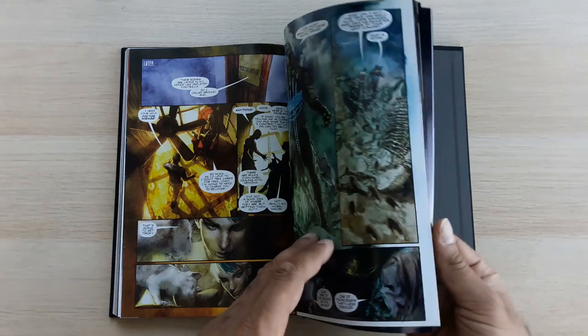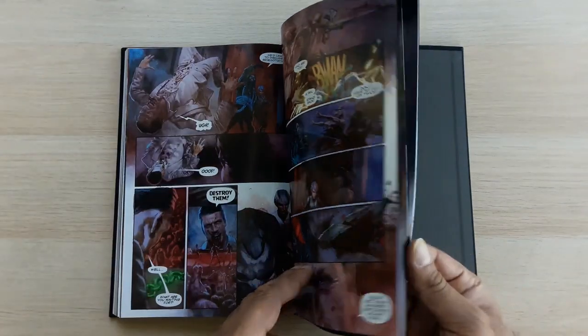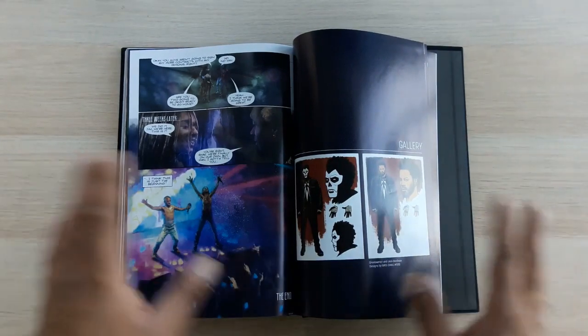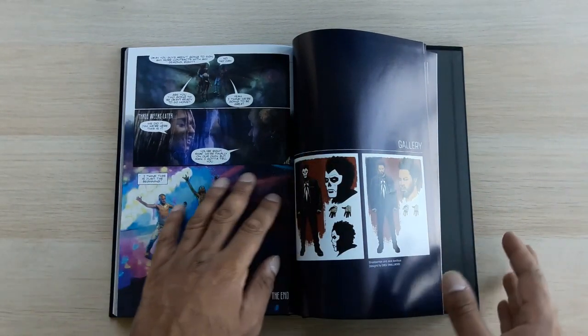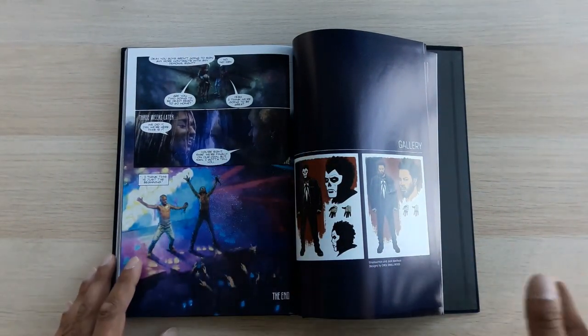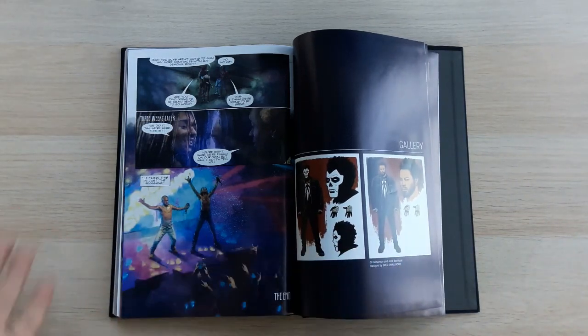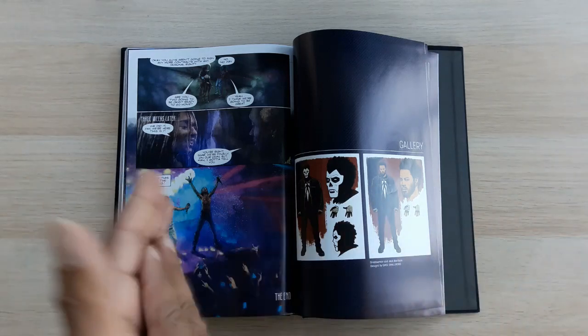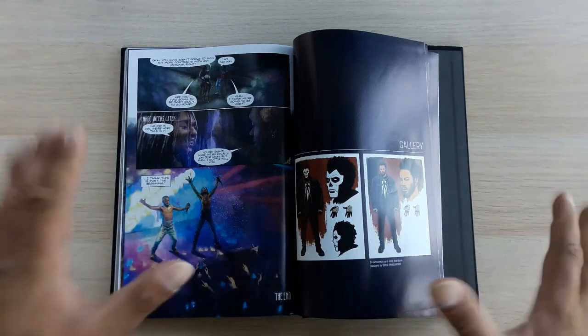I kind of can suspect why. It's because this is a self-contained one-shot that has no impact on anything. It has no impact on anything to do with the Shadowman series. So you can read it whenever you want. And if they collected it at the beginning, it would have been like a really random one-shot non sequitur at the start of an 11-issue storyline. So I kind of understand that.